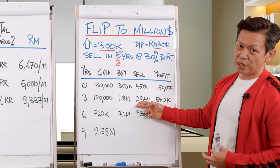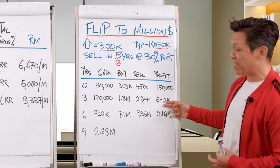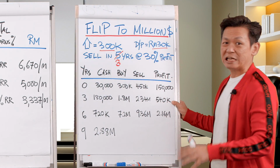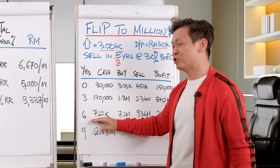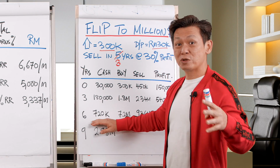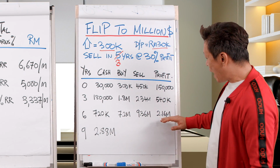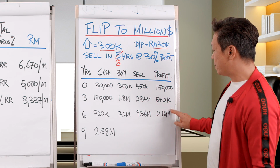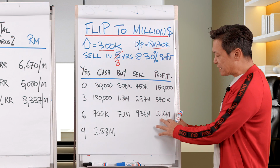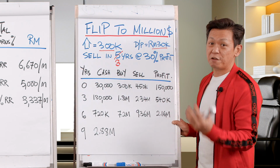Sell it 3 years later at a 30% profit and it gets you 540K cash. 540K cash plus this 180 coming in over here. 6 years later, you would have 720,000 ringgit. Repeat this process again. Buy 7.2 million worth of assets, go out there, exit this out. Now, ladies and gentlemen, if you can see over here, in a short period of anything from 6 years to 9 years, well, if you take 5 years each, it'll be 15 years.